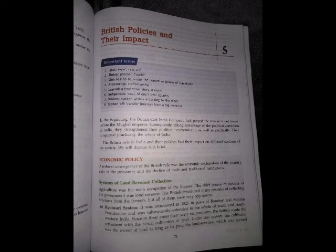Hello students, today we'll be learning about British policies and their impact, chapter 5. Before we start, I would like to tell you that I will not be reading the text, but there will be many points that I'll be pointing out from the text which will be important for your exams, so I request you to listen carefully.